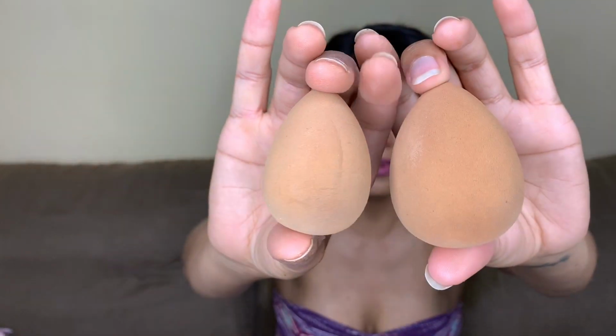When you buy them, they look like this, but what you're supposed to do is wet them and let them get very nice and soft like this. So you see the difference? It works really, really well when you're trying to blend out your foundation and your concealer, so I use this for that.